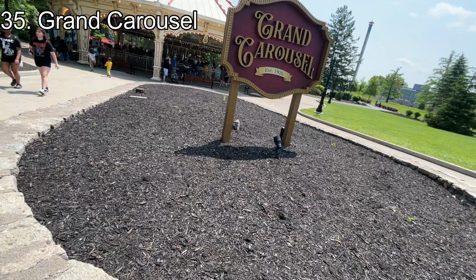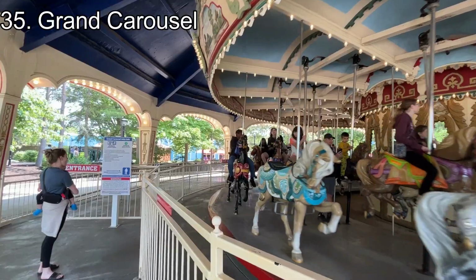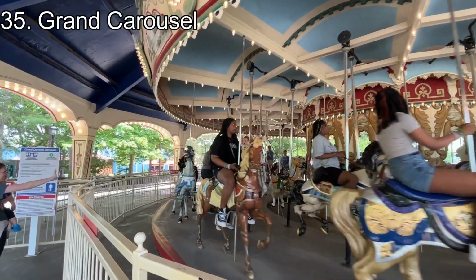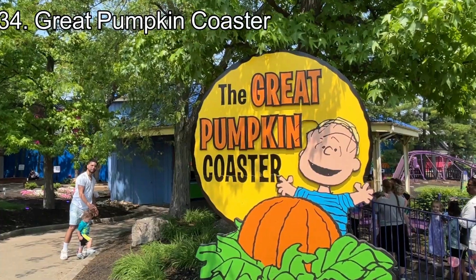Number 35, Grand Carousel. Located right near the Eiffel Tower is the Grand Carousel. This carousel is actually the only ride on International Street, and unlike the Cedar Point Racing Carousel, this ride is super slow. It has a nice theme song and appearance, but its slow cycle makes it the worst ride in the park.